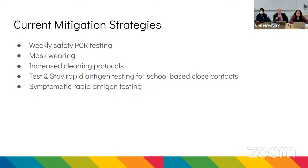And currently, we're using the test and stay protocol using rapid antigen testing for any close contacts that occur at school. In addition, any student who's symptomatic during the day, who had a fever, or any of the other symptoms that are consistent with COVID-19, Nurse Brown or Nurse Patty would complete a rapid COVID test at that time so that we can identify whether or not they may have COVID and were present at school.